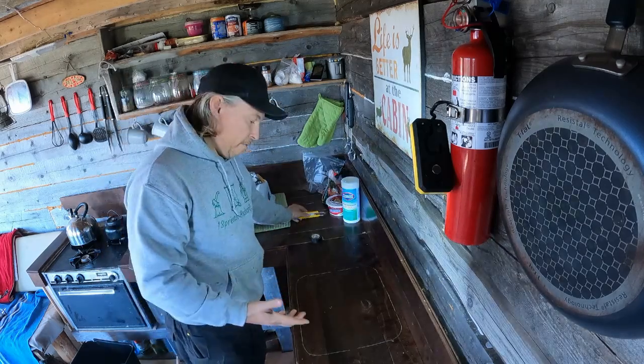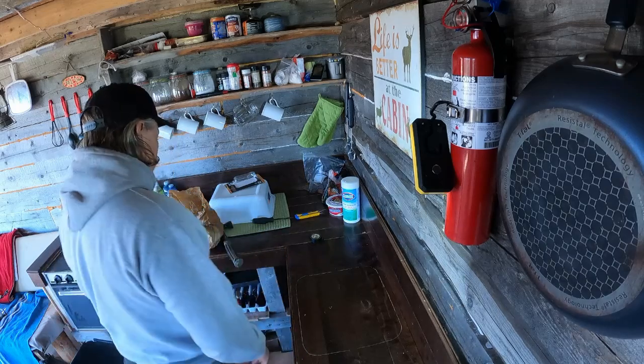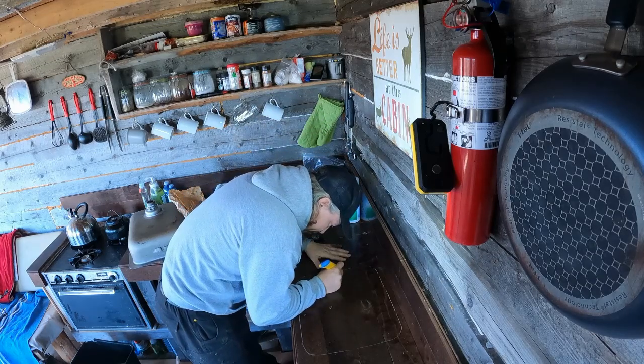Now, a normal person would have a drill to start this, but of course I don't. So I gotta pound a hole through there with a nail or something. Forgot my cordless drill.